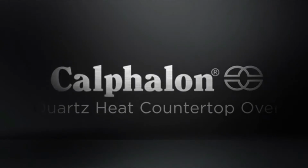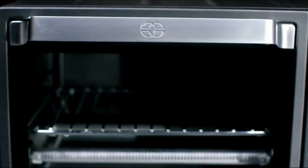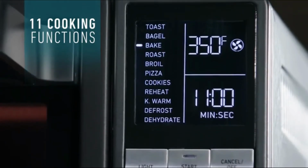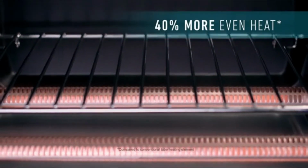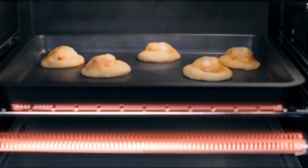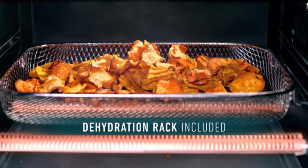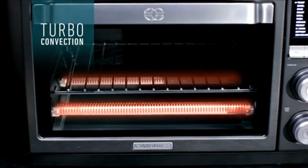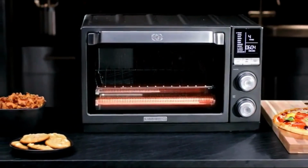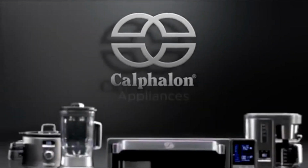Calphalon knows that perfect results begin with precise, even heat. And the new Calphalon Quartz Heat Countertop Oven delivers. With 11 precision cooking functions and even heat technology to carefully regulate temperature and generate 40% more even heat. So no matter what you're making, it will be evenly baked, dehydrated, or crisp. The Turbo Convection feature circulates air quickly and evenly for perfection in every serving. Calphalon Appliances.